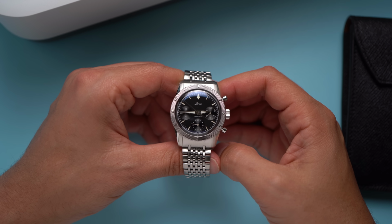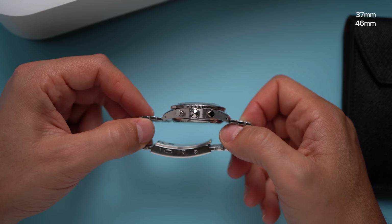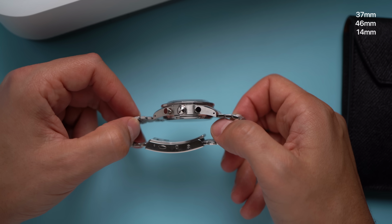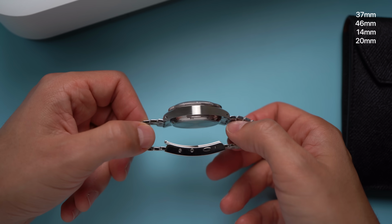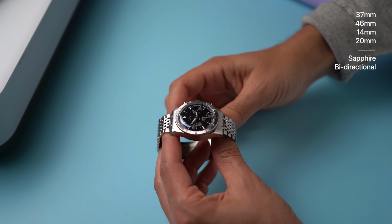What we have here is a 37mm chronograph in a steel case that's 46mm long from lug to lug, about 14mm thick if you include the big sapphire crystal, which I do. The case itself is 11.5mm thick. It has 20mm lugs, 20mm drilled lugs. It's got a bi-directional 12-hour bezel. I'll talk more about that in a minute.